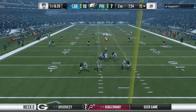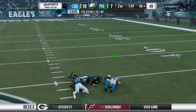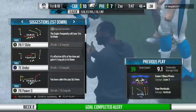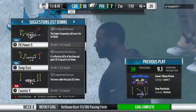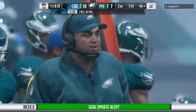From the gun, Kaiser. He's going to fire one deep over them. He's got a man, complete. And he'll be taken down, but not before he gets into enemy territory. A gain of 39 that time.